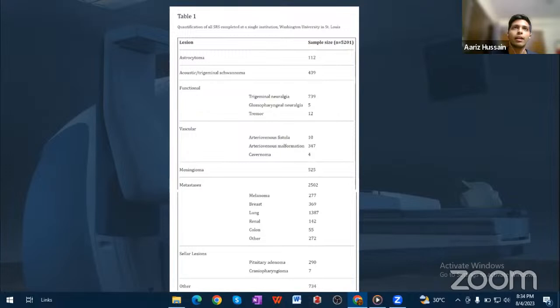As you saw in the video as well, SRS was very helpful over there. SRS is also used in other tumors as well. Brain ke alawa bhi bahut sari jagahon pe hota hai.